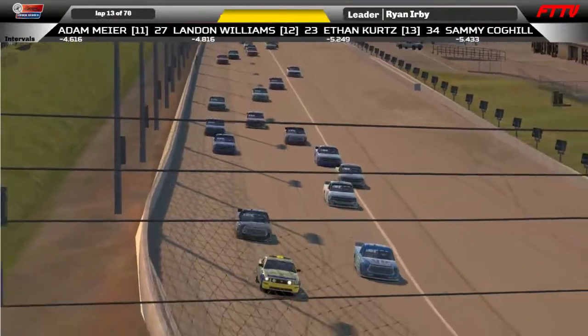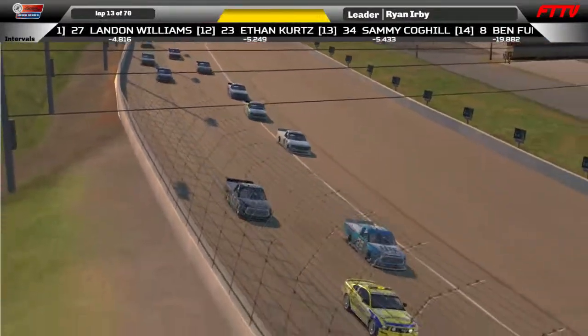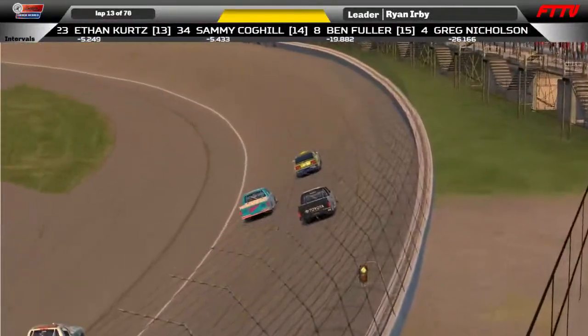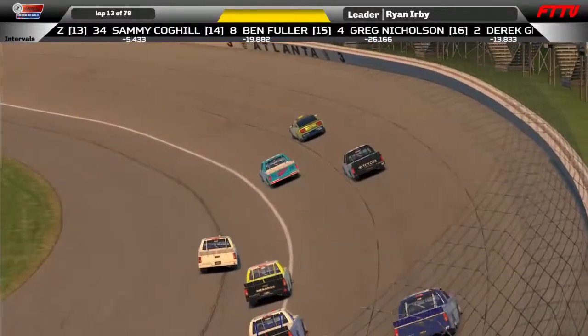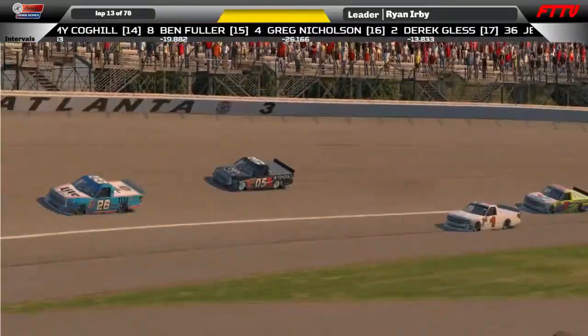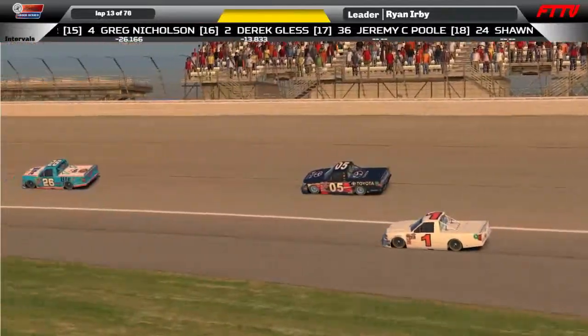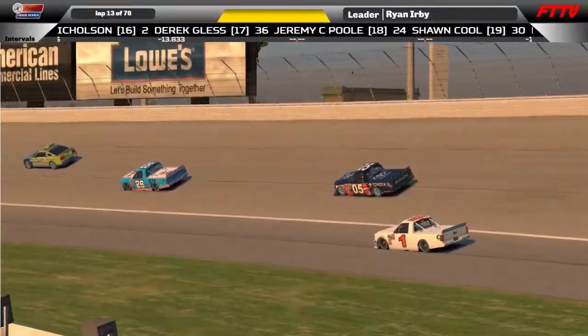So we'll just have to see what his plan is. He could come down pit road right here, but I don't believe he would do so. With him staying out, I'm sure he'd probably fight for the lead here. But I mean, we've seen that strategy before, in another league. It seems strange, but it happened to work out perfectly.